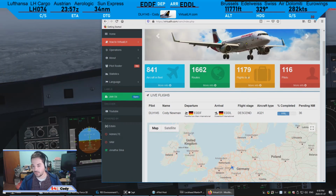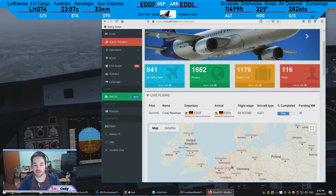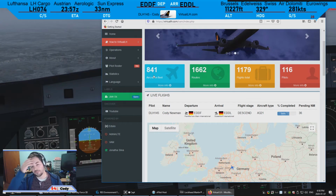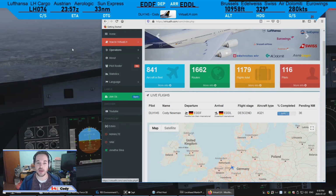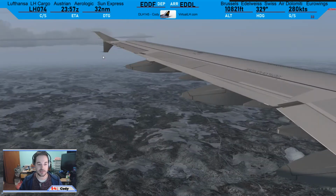1,662 routes. So far as a community, we've flown 1,179 flights. And today at work, I did a tear on our fleet table, 841 airplanes. Now, that is 841 minus 2 because there's 2 waiting for retirement flights. So that's 839 minus 5 because we had to create 5 generic airplanes for the tour flights. So 839 minus 5 is 834. 834 is how many real world Lufthansa, Aerologic, and Sun Express airplanes are now.